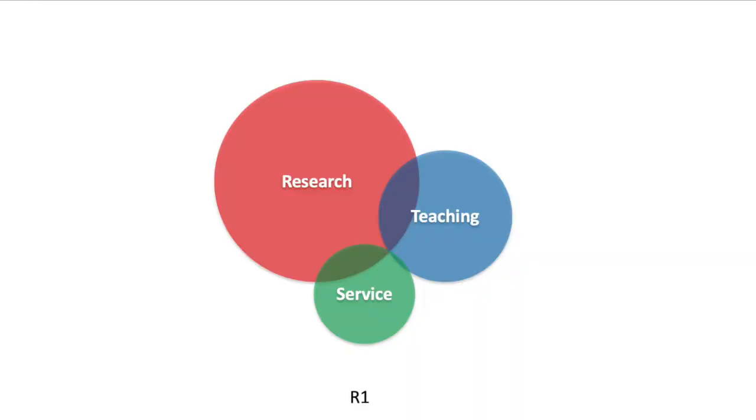Say you are a soft matter researcher and you are an editorial advisory board member for the journal Soft Matter, just taking soft matter as an example. At an R1 institution, I alluded to this before, but your Venn diagram might look different. These are the relative weights of the different pillars of teaching, research, and service. If you're at an R2 or a PUI or a community college, it might look like this.